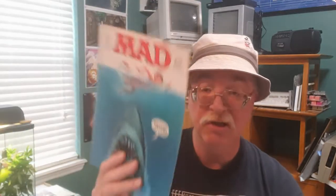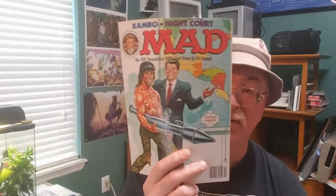Here's one that I would have remembered from when I was a kid, with Charlie's Angels on it, 1977. Another one, 1979, Fonz. Another 79. There's a 76. Jaws. Now here's one, an 83 with Mr. T as Darth Vader. 85. Rambo and Reagan on the front, and a 77. That's the Winter Olympics. That's pretty neat.